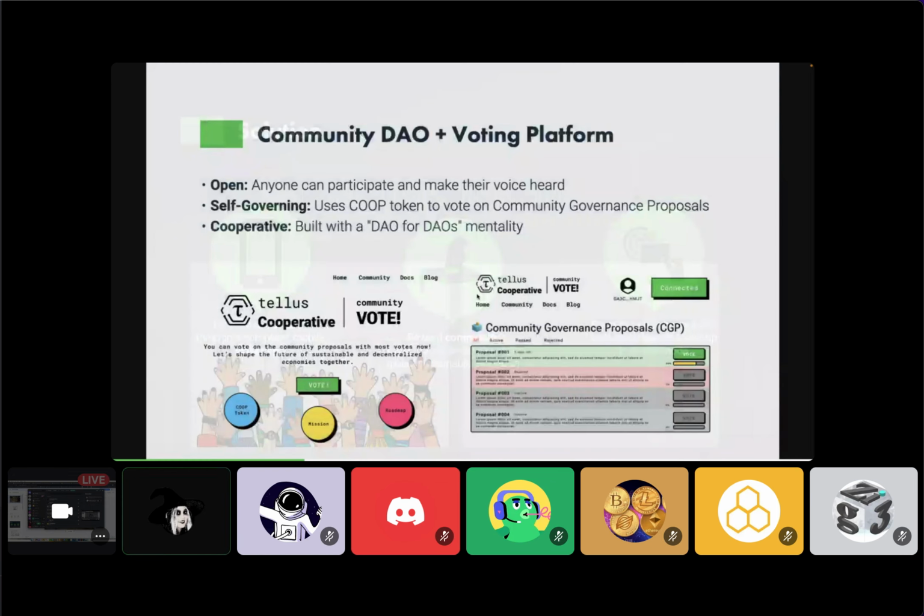How are we doing this? First, we're starting with a community DAO and a voting platform, okay? This will be open. Anyone can participate and make their voice heard. We launch a platform, community.telluscoop.com, which works as a forum similar to other DAOs you've seen before. We want to build this with a DAO-for-DAOs mentality. So any other project, any other participant really, can be part of this just by sharing their comments and trying to figure out what's the best way to move forward in an organization that wants to govern itself, right?